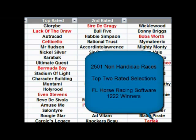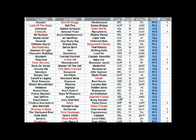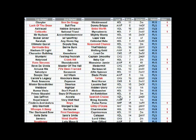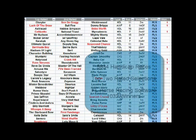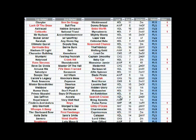If we move on to handicaps, which are notoriously more difficult to predict, and this race data is over 5,834 races, once again Raceform Interactive has had 296 top two winners, which to be honest is pretty poor. Whereas the FL Form Reading software has had a staggering 1,032 top two winners in handicap races. So that's four times as many as Raceform Interactive. Okay, so I think you understand why I've only ever released this software once to the public.